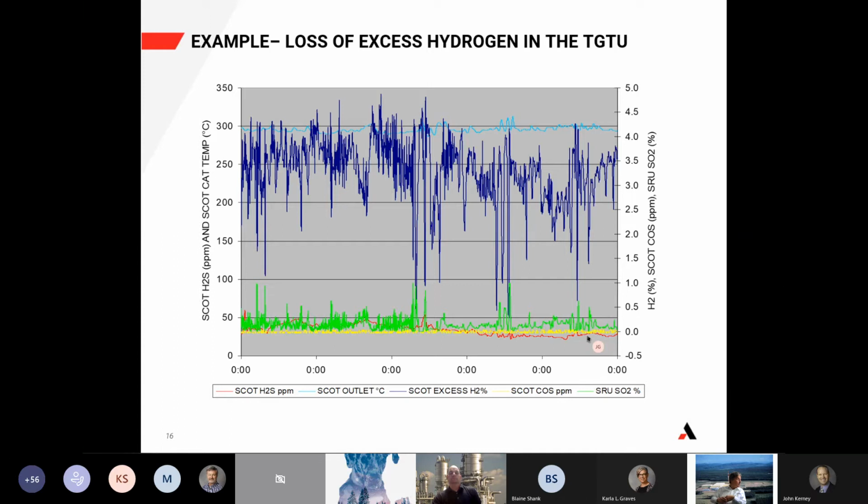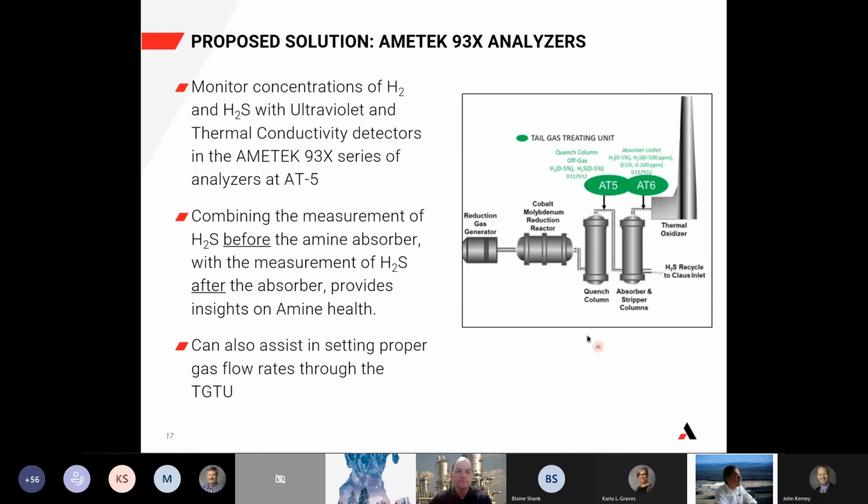An average concentration value of the hydrogen is 3 to 4%. That's what people try to maintain, so that they have enough room to get a buffer to the worst case scenario. Okay, take the next slide, Michael, and I will come to that.